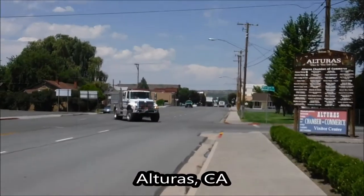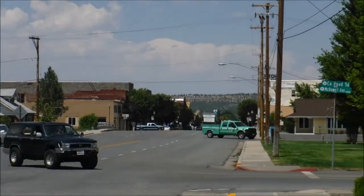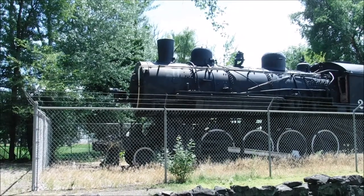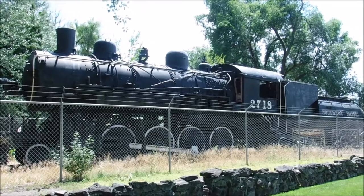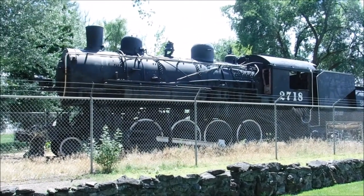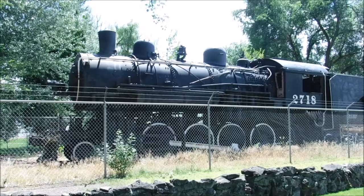This is the town of Alturas, California, and this is where we're gonna stop for a little bit of rest. Well, this here is the Southern Pacific number 2718. It's a 2-8-0 built by the Baldwin Locomotive Works in 1904.